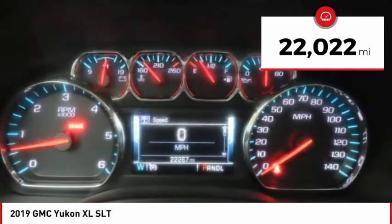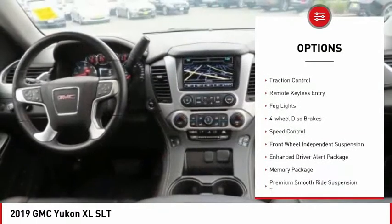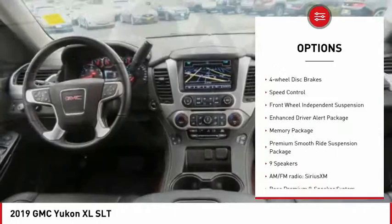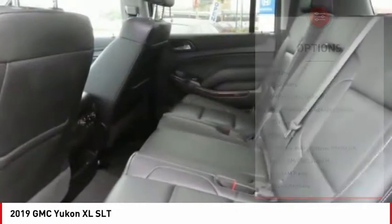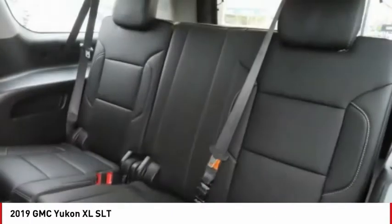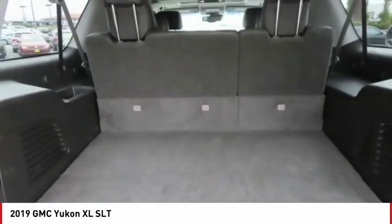Here are some of this vehicle's great options: electronic stability control, alloy wheels, power lift gate, brake assist, traction control, remote keyless entry, fog lights, four-wheel disc brakes, speed control, front wheel independent suspension. Your new ride is just a phone call away.